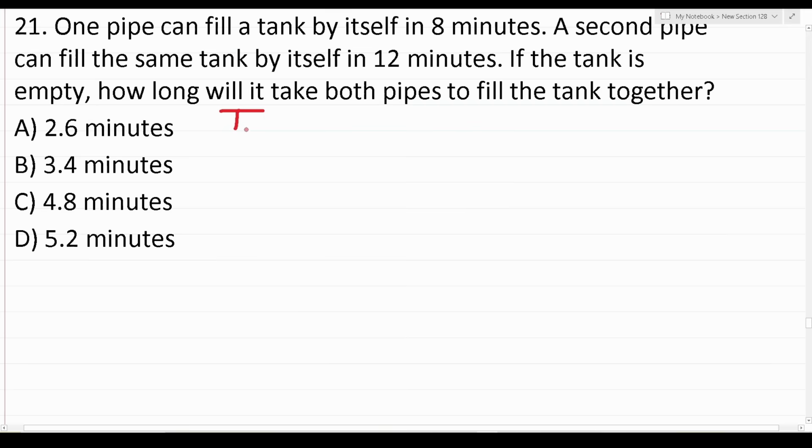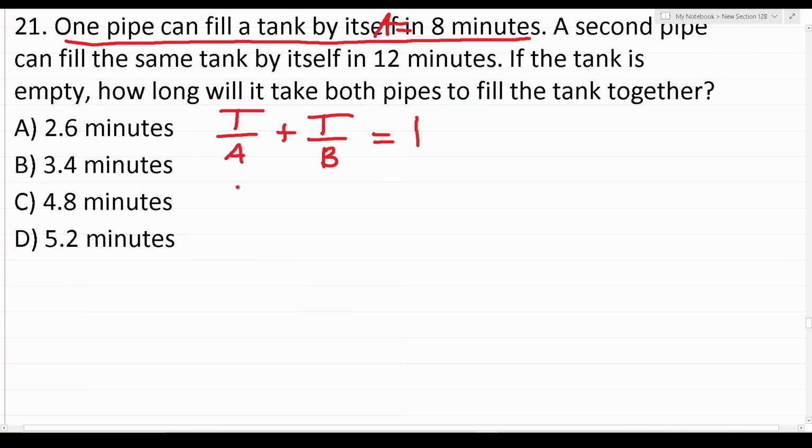We have T over A plus T over B equals 1. And let me break this down. A refers to the amount of time it takes one thing to complete the task by itself. So right here it says one pipe can fill the tank by itself in 8 minutes. So we can let A be 8 minutes. So let's go ahead and plug that in. This becomes T over 8.